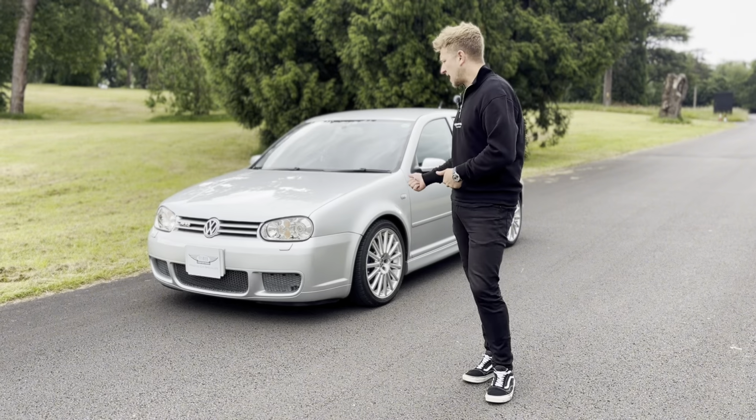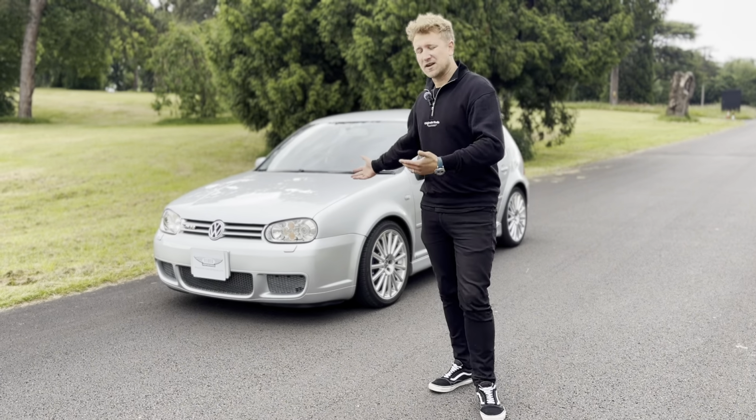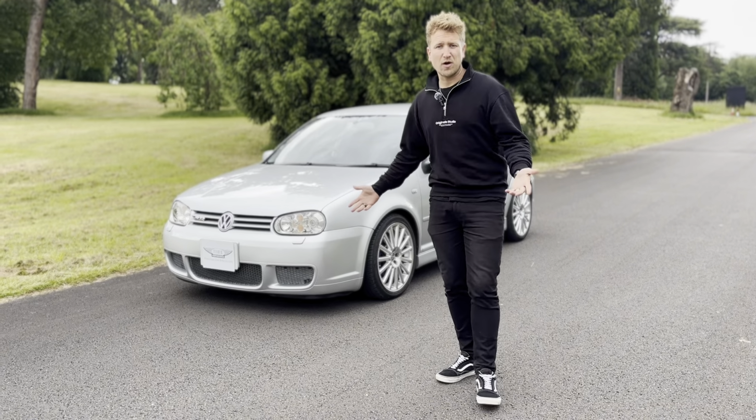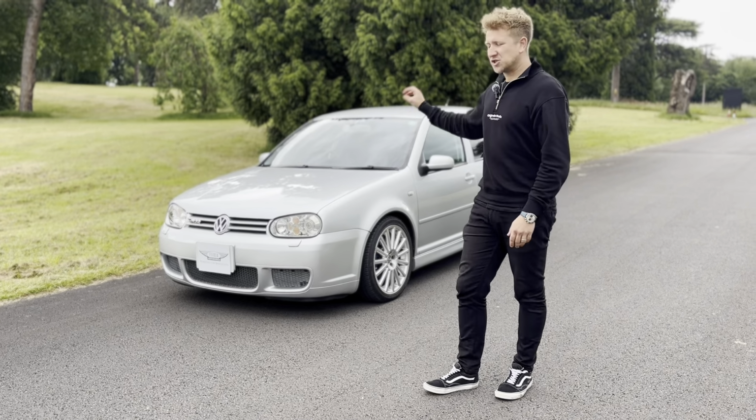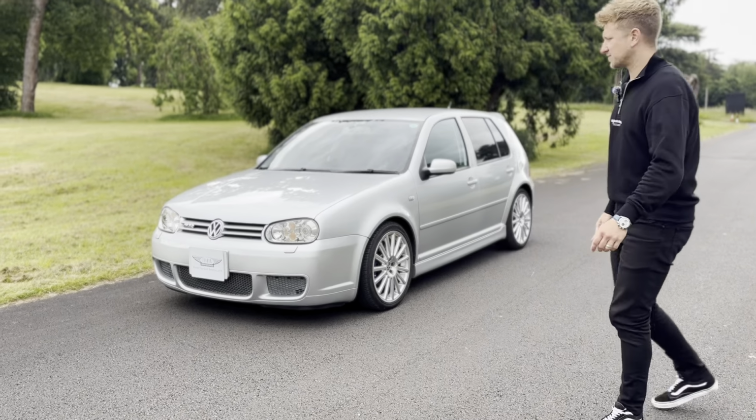So we're going to take it out, see what it's like. Fisher Performance again. Great, shout out to them. They've sent me a message, said, do you want to come and have a go in this? Of course I do. I've never driven one. I'll be very interested to see what it's like. You just don't get cars like this with these engines in them anymore. Let's have a closer look.